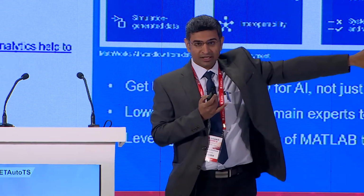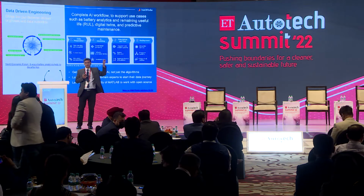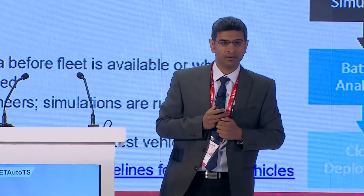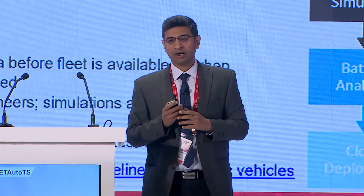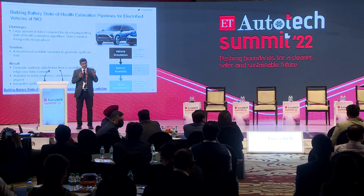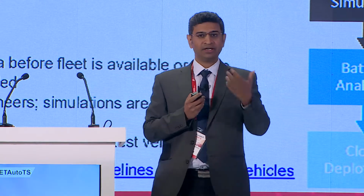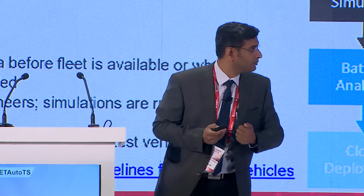Again, having this data-driven workflow also helps you to take this AI model back to your vehicle model, back to your simulation model, integrate it as a part of it, and simulate it. Who has done it well? Neo Car Company. Now, their challenge was they had a large amount of data that was required for developing a battery SOH prediction algorithm, which was a cloud-based architecture. Initially, they did not have a lot of data, so they built simulation models. They used synthesized data for the initial algorithm, and as they started getting data from the field, they updated their algorithms. That's a very interesting use case for them.